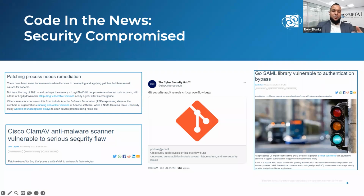Even patching. So we would have patched our systems, and the patch that we applied to our systems was also vulnerable. We even saw that GitHub and GitLab had security weaknesses based on an audit that was conducted. So it is imperative that we consider security continuously and right throughout the process. So it cannot be an afterthought, because we see day by day multiple different companies being impacted by this.